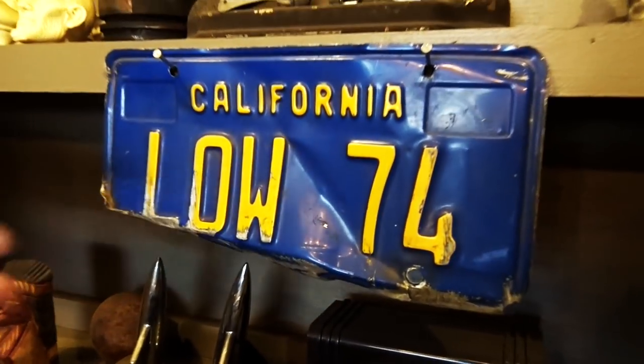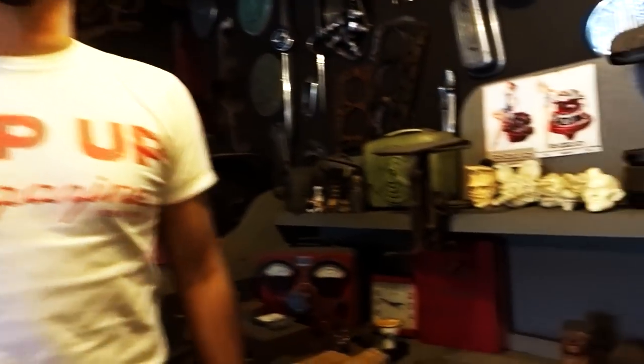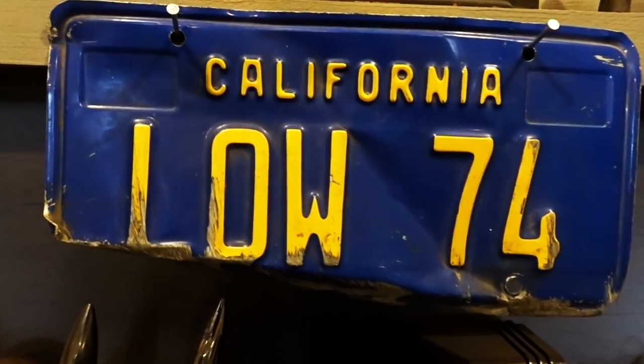And the fact that it's blue and says low 74, like that's just the perfect 80s lowrider. I was like, I have to have that, you know, and thank God she let me have it, because it's one of the coolest things I've ever seen, you know, family heirloom, I guess.